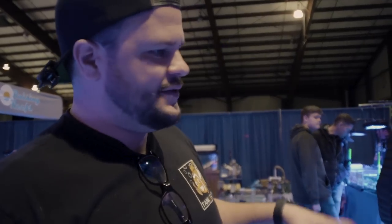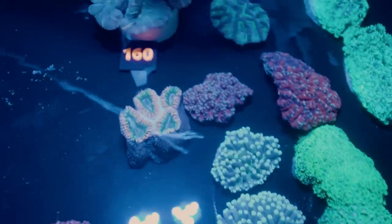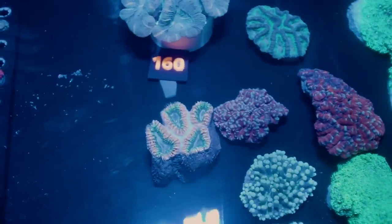He brings really good stuff. He's got a really unique booth. It's kind of like an erector set. What's happening, man? Good to see you. Doing good. You guys are from Ohio, right? Yep, Southern Ohio. Awesome. I see a lot of these spots selling coral today. Oh yeah, we've sold stuff today. You know, made a lot of people happy. Very cool. So that's the name of the game.